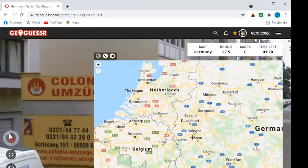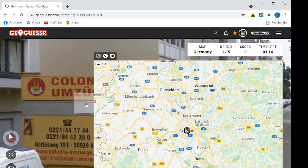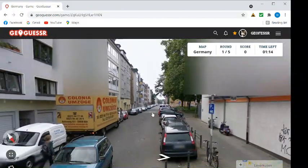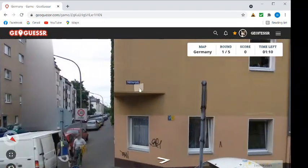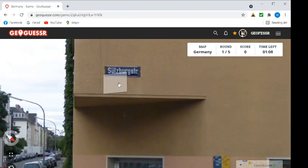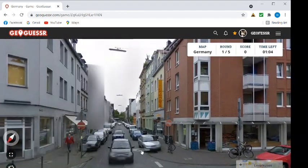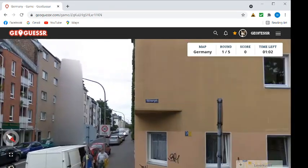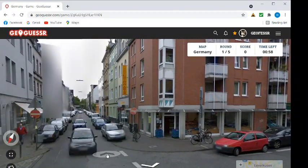Köln is marked on the map as Cologne, the traditional English name. We don't really know where we are because that's a truck, right? Trucks move. Salzburgstrasse. Okay. We at least know we're not in Berlin from these signs. That'll probably come up later in the stream.